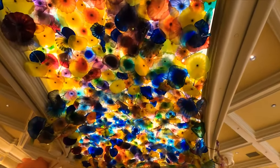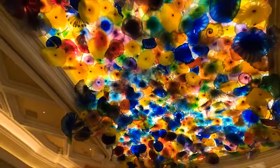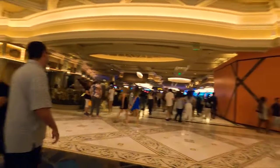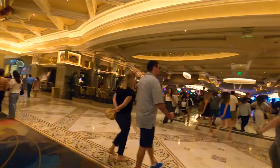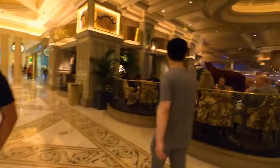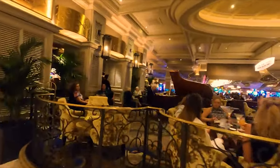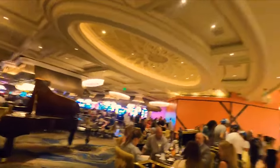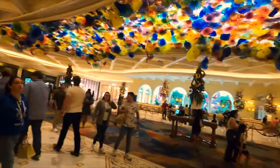All of these flowers up here are made with glass too. That's pretty impressive. And as you can see over here, there's a casino area. So for those that want to gamble, it looks like a big piano is playing over there as well. Let me take a look at that. Live piano player here. Pretty cool. So while you're eating, you can listen to the piano. We've got a casino over there. Pretty cool spot.